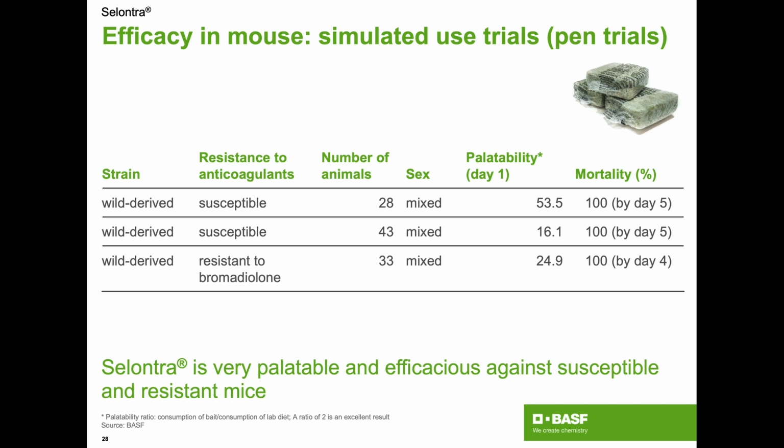And this is the step we take before we move into the field, because we can see what's going on. We have better visual awareness of what's happening. So this is the results of 3 such simulated use studies. The first 2 against anticoagulant susceptible mice, the last study against bromadiolone resistant mice. We can see we have mixed numbers because it was a breeding colony.